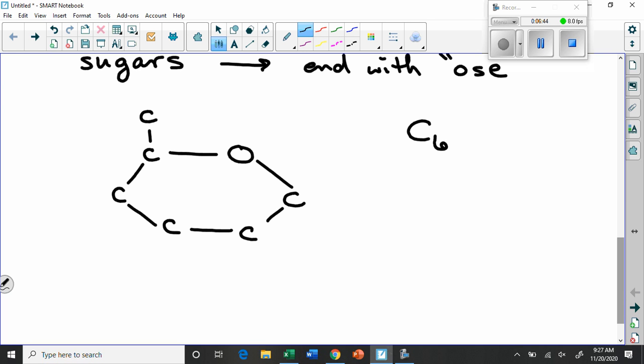Then, because carbon can hold hands 4 times, right? It has a valence of 4. Remember that from grade 9 and 10? We have to add some things. This carbon right here needs to have an H, so it has 4 hands holding on it. This one at the top holds hands with an O, which holds hands with an H. And then it holds another hand here with an H and another H over here.